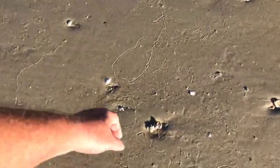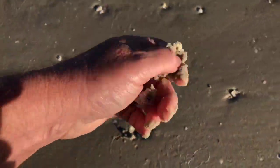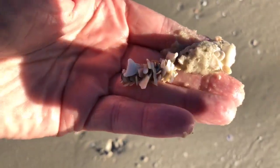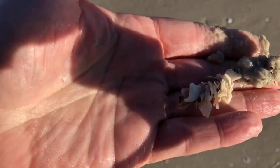I don't know what these things are. Always see these along. They're like strings of shells all connected together. I have no idea what those are, what makes them. They're pretty neat though.